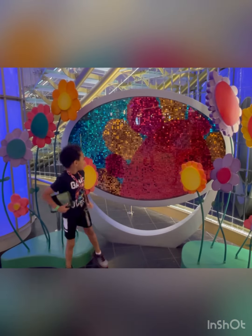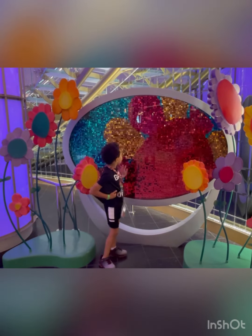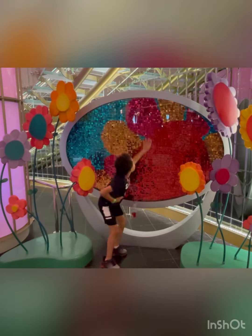All right, so you know how I said that this would be a great photo opportunity. The background actually changes, which is super cool. So yeah, we're gonna take a picture, but I also have to get a video.